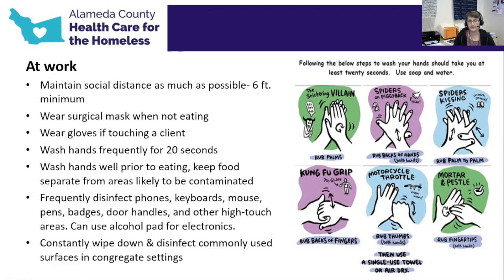Wash your hands frequently for 20 seconds. We've talked about singing happy birthday. You can sing anything you want, but definitely wash for 20 seconds. And this cartoon is maybe helpful. The idea of it is to get every single surface of your hands. So you want to do this, the snickering villain, getting the palms. You want to do this. Okay, so spiders on piggyback. Okay. Then you want to do spiders kissing. I don't know who made this up, but it's bizarro. Maybe it'll help us remember.